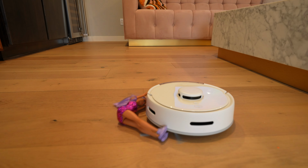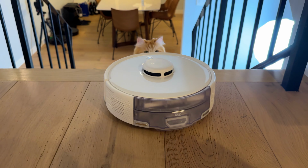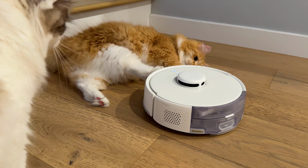And Barbie looked like she was getting quite a little bit of extra workout in her Pilates class today. Go Barbie. Now it does do a pretty good job avoiding stairs, as it has little sensors on the bottom of it and it hasn't fallen off yet. And my cats seem to really like it.